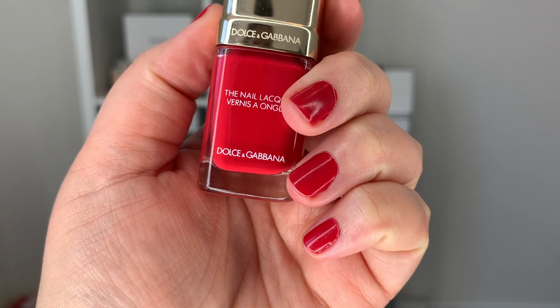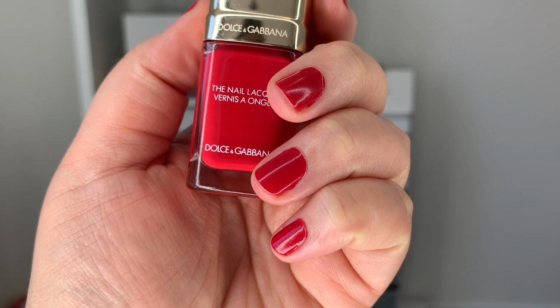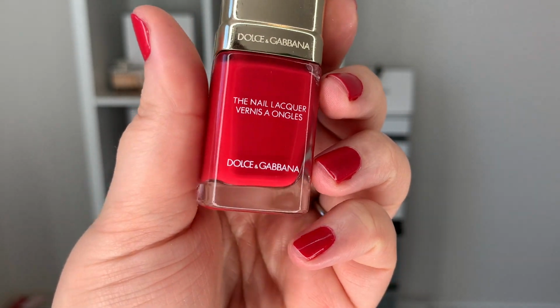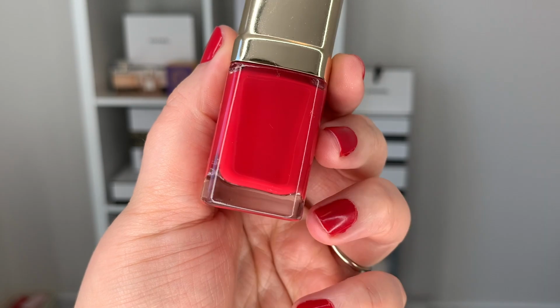Now, the second item that I got is a nail polish from Dolce&Gabbana, and this is the shade that I'm wearing today. This is the shade called Scarlett. So as you can see, this is a beautiful classic red. What else is there to say?